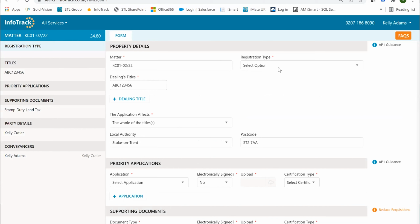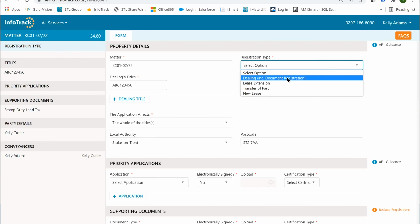Registration type is our first required field. For Land Registry Portal customers, you should be used to selecting the registration type. But if you are unsure as to the registration type relevant to your application, you can head over to our FAQs for definitions, plus lots of other AP1 tips and tricks. Today, we'll be running through a simple discharge, transfer and charge application affecting the whole of the title. So dealing is the relevant registration type.